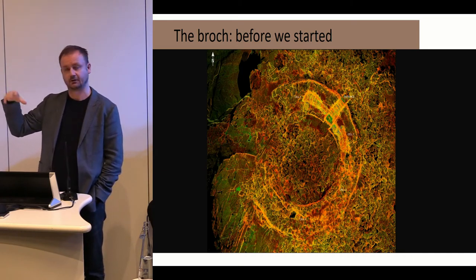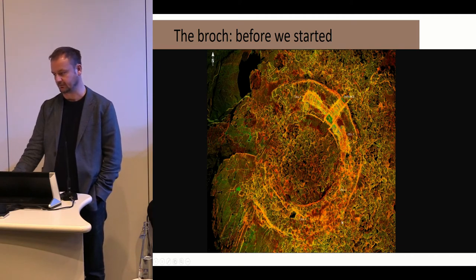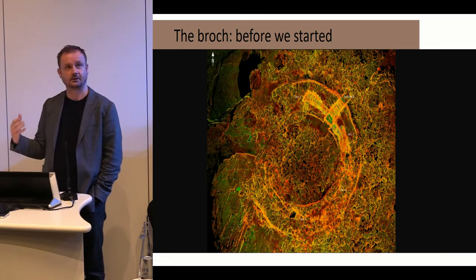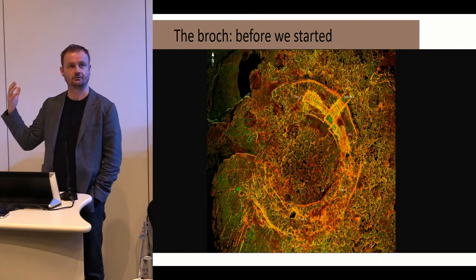In fact, a lot of the digging was to do with the conservation of the actual monument. So obviously eroded here. This is the entrance. These are obviously the monumental broch walls that have stairs in them. And it was just literally fell down and was full of rubble. The working hypothesis that we had from a research point of view before we started was we thought it collapsed more or less after it was built.